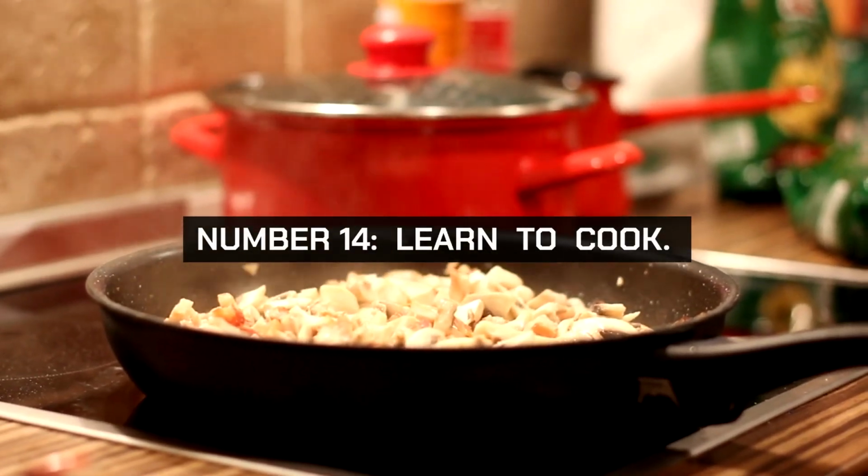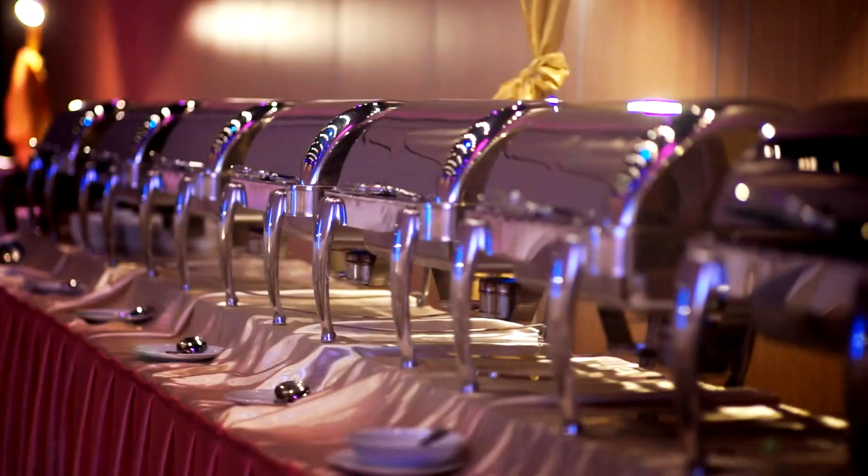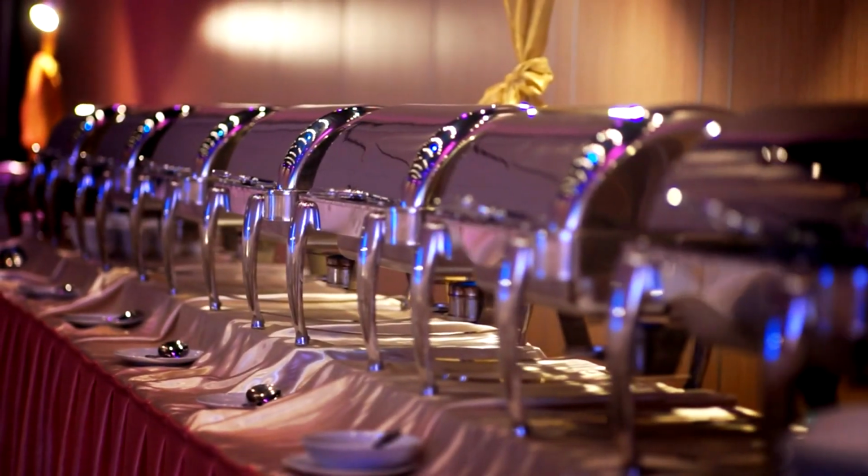Number 14. Learn to cook. Cooking at home is healthier and cheaper than eating out. Learn basic cooking skills and plan your meals to save money on food.